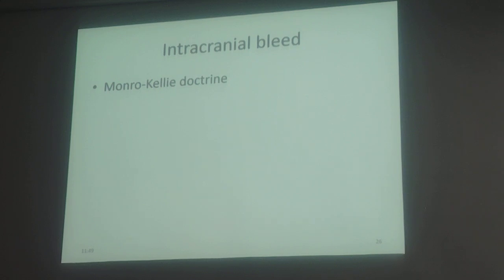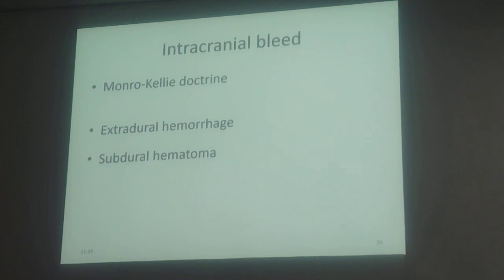He simply states that the volume of brain, blood and CSF is constant. So if there is an extradural hemorrhage, blood is increased, that means a compromise of CSF and brain. Whether it is extradural hemorrhage or a subdural hemorrhage or a subarachnoid hemorrhage or intracerebral hemorrhage, in all these cases, as I said, the cranial cavity is a fixed space. Blood, CSF, brain, total sum volume is equal. When one rises, it's at the cost of the other two.